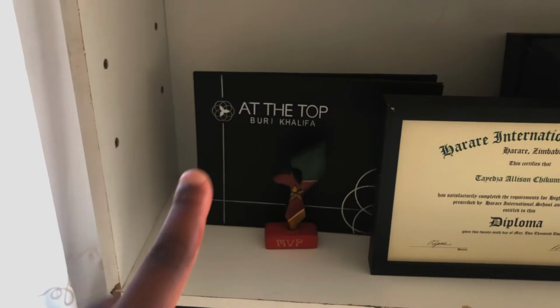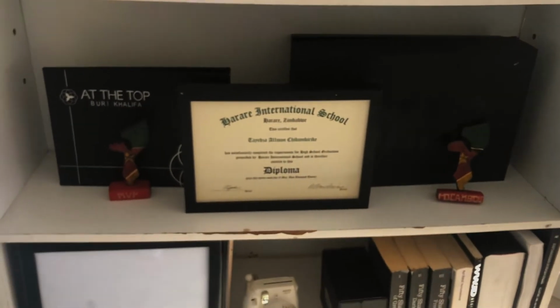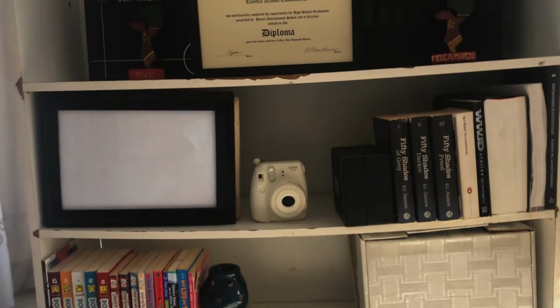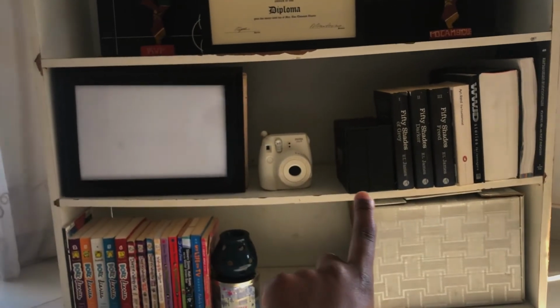Then over here, I have a picture of me and my family at the Burj Khalifa. Then I have two awards for when I won MVP at a volleyball tournament when I was in 11th grade. Down here is where I have a bunch of books. None of them are mine, except for one. So here's a black picture frame with a white paper in it for now. It's because I haven't gone to get prints for it. Then I have my Polaroid camera. Then I have, this is a watch that I have.